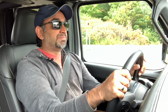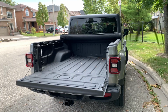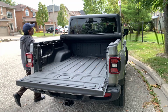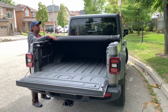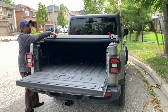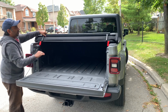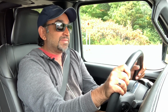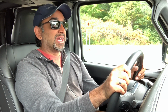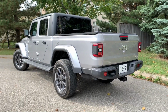Jeep's got a pretty long road ahead of them as far as gaining market share, but the benefit they have is that they've taken something that's currently fantastic and wonderful with the JL generation of the Wrangler, and they haven't quite only added a bed to it. There's a little more to it, but they've done a good job, and I can see why a lot of people are raving over the Gladiator.